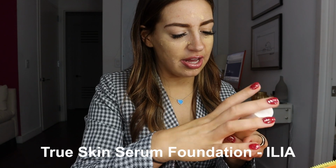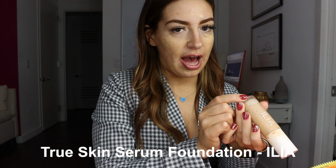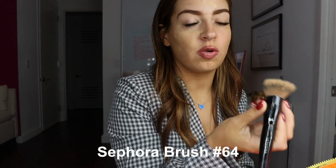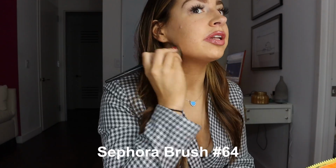This is the Ilia True Skin Serum Foundation and I use the shade SF 2.5 Molokai, M-O-L-O-K-A-I. Put it all over my face. I just blend it in without any extra technique. This is a Sephora brush 64. I'm just going to blend it in. Make sure it's all blended in around my neck. Ta-da!